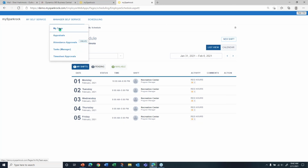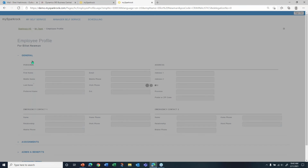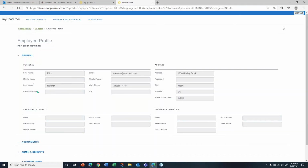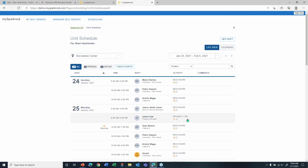Speaking of approvals, going under manager self-service, a manager can see their own team, who reports to them, and if they click on an employee, they can even see some basic information, and you'll notice how it's pared down and emergency contact information. So your managers can do things like appraisals, approve those time off requests, and timesheet approvals as well. Now remember, we were just looking at the scheduling and what it looked like from an employee's point of view. Well, here from a manager's perspective, they'll be able to better meet any staffing requirements that are needed.